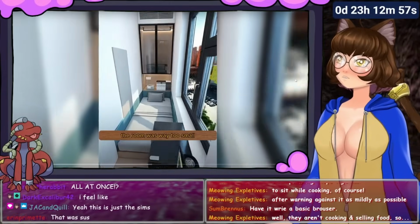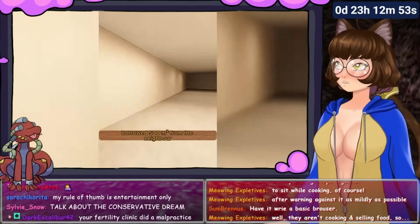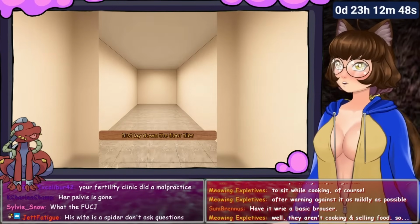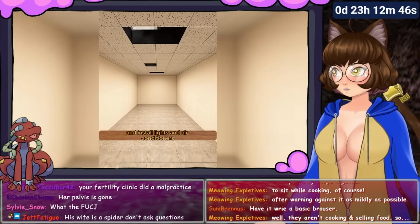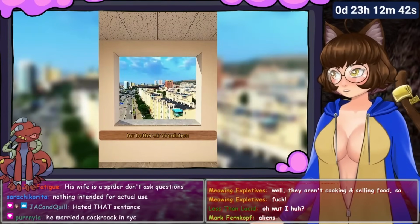The room was way too small. No problem for Little John, though. He kicked down the wall, borrowed 500 square meters from the neighbor, and then set up like this. First, lay down the floor tiles, put up the ceiling, and install lights and air conditioners to brighten up the room. Open the walls to add windows for better air circulation.